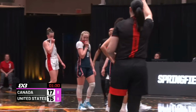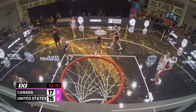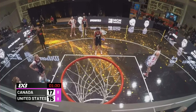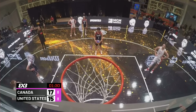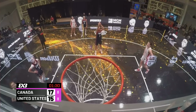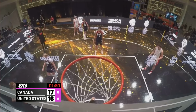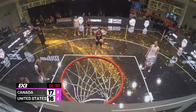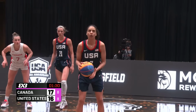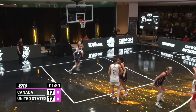Burdick spent parts of 7 different seasons playing in the WNBA. But of the 4 players, she has the most 3x3 experience for this American team. Connects. Makes them both. So tied at 17.